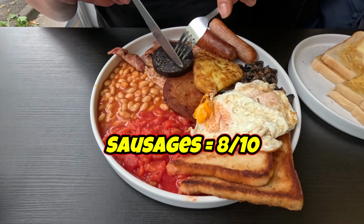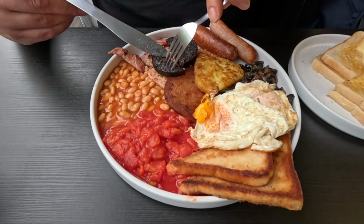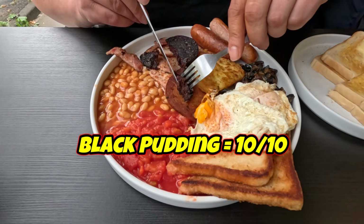Now from the bangers, we'll move on to the bloodier side of things with the black pudding. This is a good sized portion, soft and moist in the centre, with a touch of crisp around the edges. Can't fault it at all. Score, top marks, 10 out of 10.